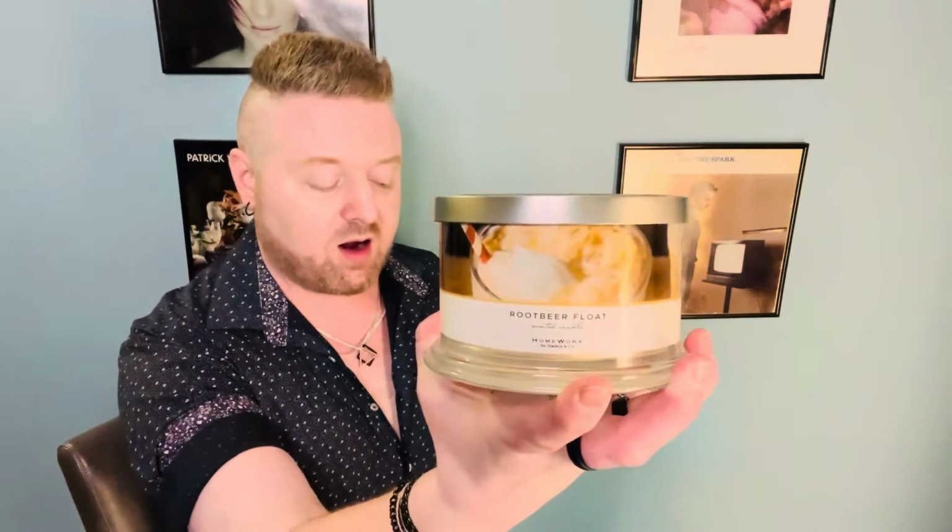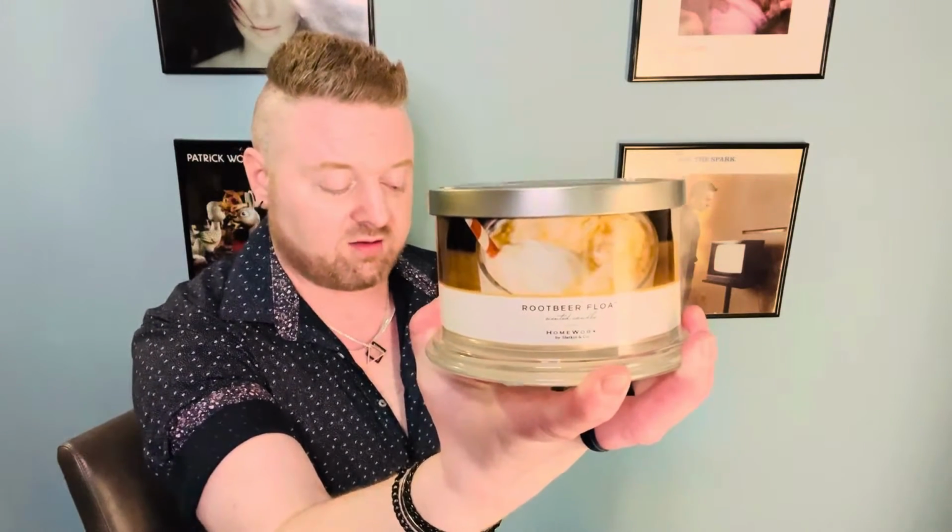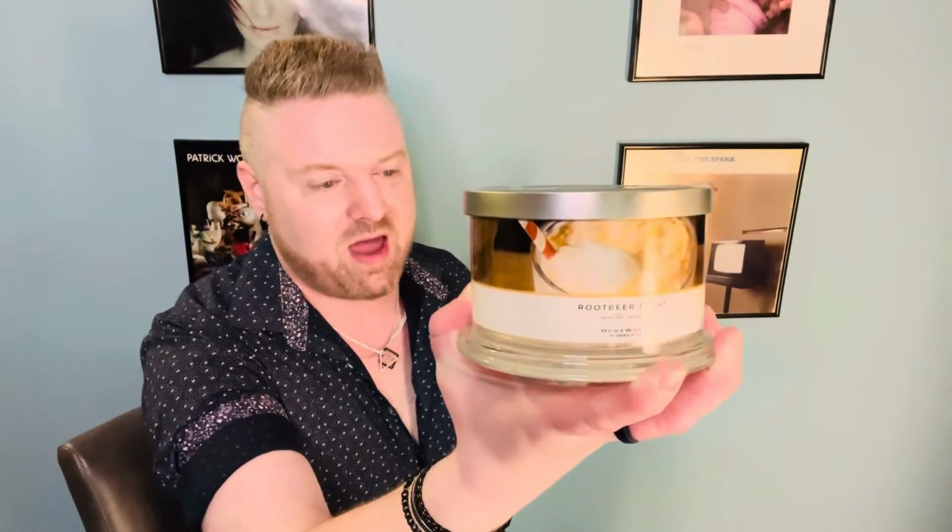And Rootbeer Float actually is on sale. If you're in America, you can buy it from the Homeworx site right now for $23. It's now on Amazon Canada for $50, which is a pretty high price to pay, but I do love me a Rootbeer Float. My favorite Rootbeer Floats are from Peter's Drive-In. Shout out to anyone who knows what a Peter's Drive-In is, a bit of a staple here in Alberta. They do the best root beer floats and milkshakes.